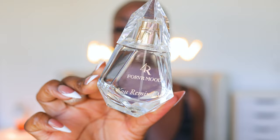Yo! I got my hands on Forvr Mood's fragrances, all four of them, and we have to talk about them. Just so you know, I've avoided every single video that discusses these because I wanted to review them for myself. First impressions, no outside influences. So we are literally gonna go through all of this together.